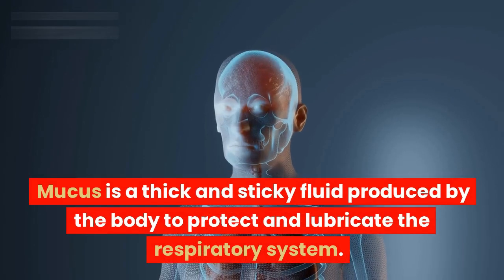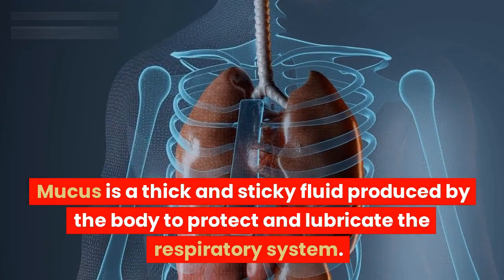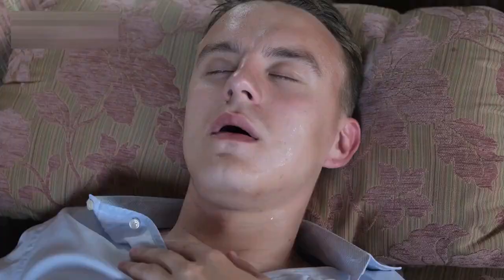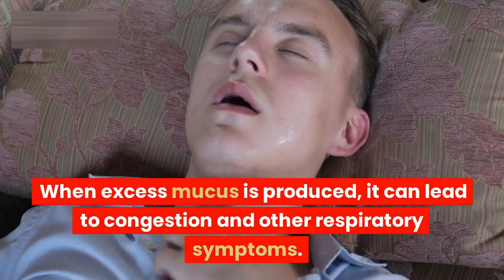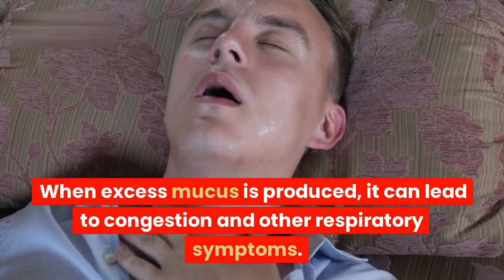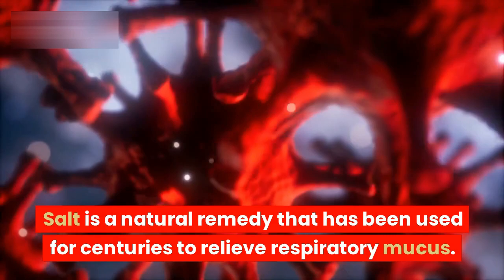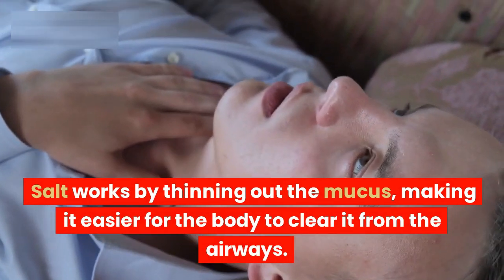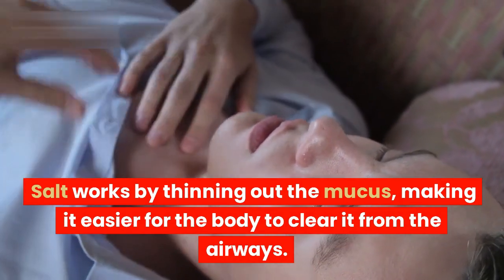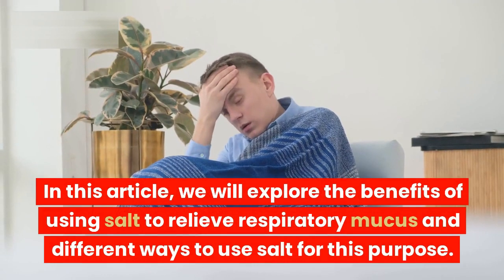Respiratory mucus is a common issue that affects many people, causing discomfort and making it difficult to breathe. Mucus is a thick and sticky fluid produced by the body to protect and lubricate the respiratory system. When excess mucus is produced, it can lead to congestion and other respiratory symptoms. Salt is a natural remedy that has been used for centuries to relieve respiratory mucus. Salt works by thinning out the mucus, making it easier for the body to clear it from the airways.